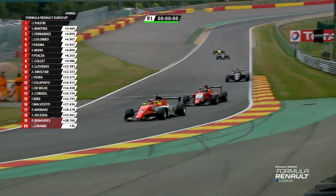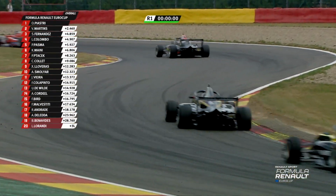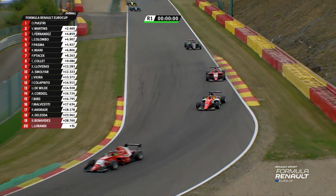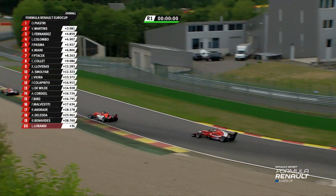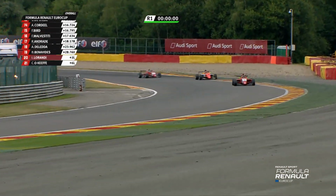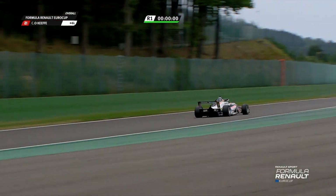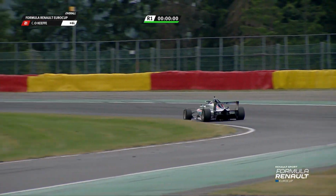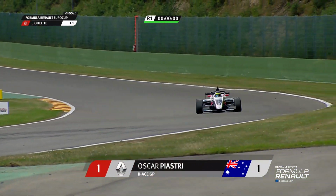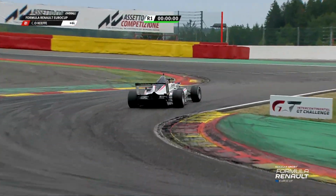So there you've got the fight for third, fourth and fifth, all turning through the Pif-Paf, and then the run down towards the right-hander of Campos once again. So Piastri, the race leader, fastest lap of the race as well, all this from third on the grid. And having hit the front, he's managed to stay there and stay there quite comfortably. Number 1 goes through, Oscar Piastri. So the Australian driver into the chicane, and he will get the one-lap board this time.